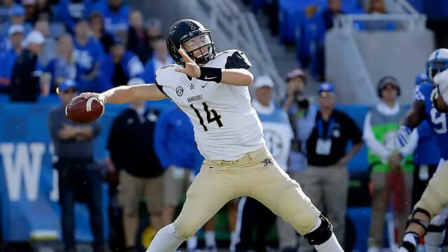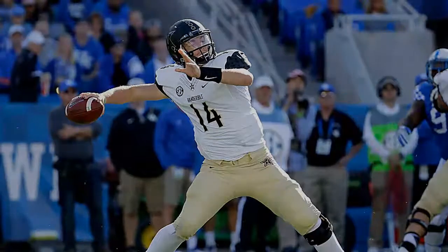Vanderbilt's all-time leading rusher, with 3,445 yards, is set to make his 40th straight start, and could he put a stamp on this one?